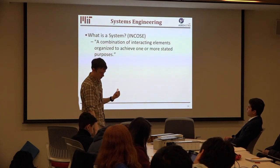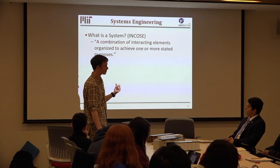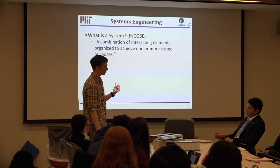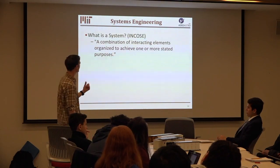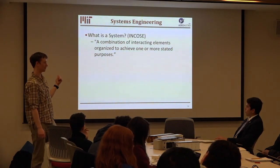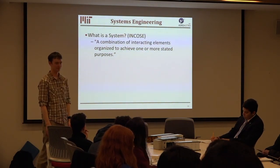I don't actually know, this is Carrie's slide. I don't know what INCOSE is. It's a systems engineering body. They're regulators for everything. So this is the definition of a system? Yeah. Okay. A bunch of things that you put together.